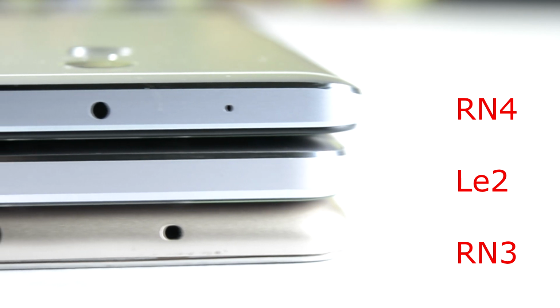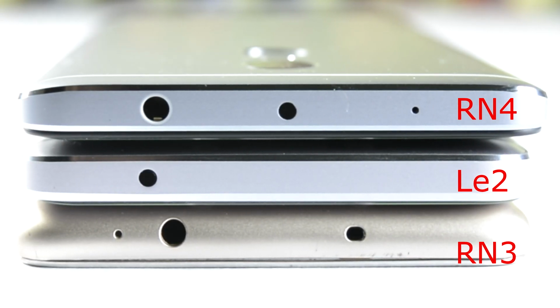At the top of the phone we have the IR blasters on all three phones, a 3.5mm headphone jack on both Xiaomi phones, and no 3.5mm headphone jack on the LE2. So it is a CDLA phone. CDLA is continuous lossless digital audio, a technology made by LeEco. It is another name for no headphone jack, USB Type-C audio.